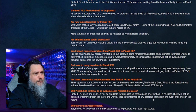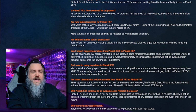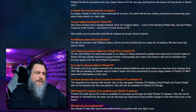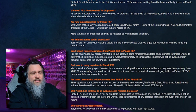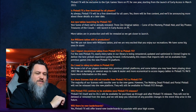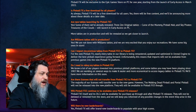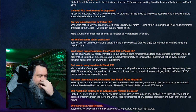Will Pinball FX3 continue to be available once Pinball FX is released? Okay, yes, they'll still be up. They will not be delisted or removed because, honestly, we'd think that the hardware required for the new Pinball FX will be a little bit increased from Pinball FX3. So you don't want to exclude those people that don't have the more powerful hardware. Will there be new leaderboards? Yes. Cabinet support for Pinball FX. We are planning to support the do-it-yourself community, so people will be happy with that.